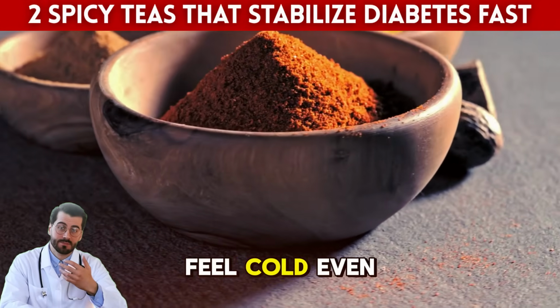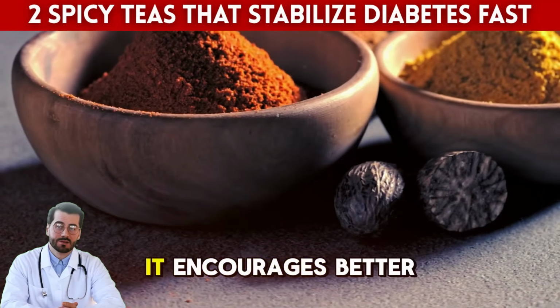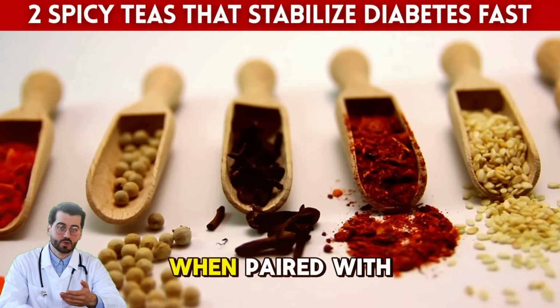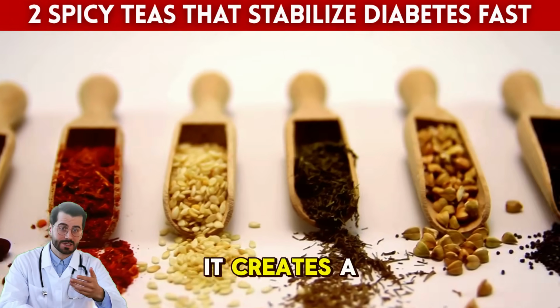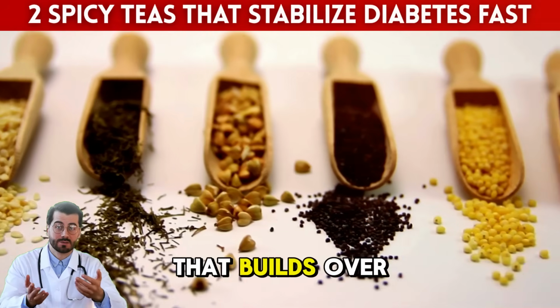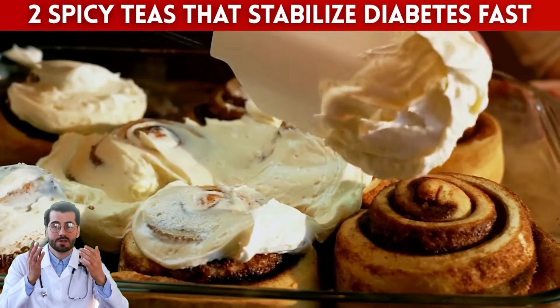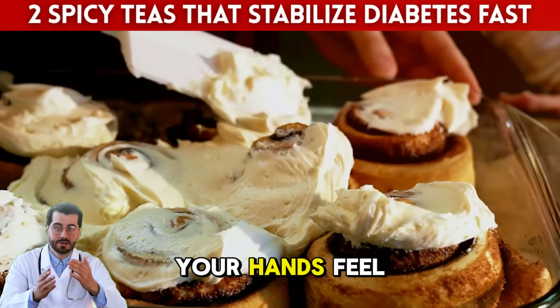Do you often feel cold even when others are comfortable? Cinnamon can help with that too. It encourages better circulation, especially in the hands and feet. When paired with green tea, which gently stimulates blood flow, it creates a subtle warming effect that builds over time. If your fingers feel chilly while reading the newspaper, this tea might bring you a little comfort. Would you try a cup tomorrow and see how your hands feel?